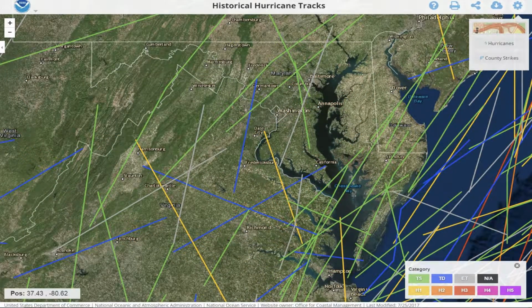And I wanted to zoom in a little bit more. These are kind of hard to see, but these are all the historical hurricane tracks from 1859, I believe. The green ones are unnamed storms that were not very impactful, but Hurricane Isabel is on there. Do you know which one it is?